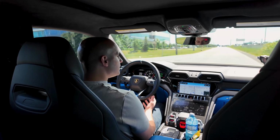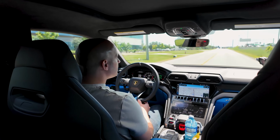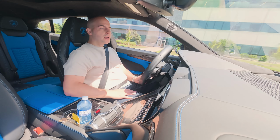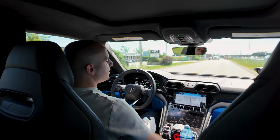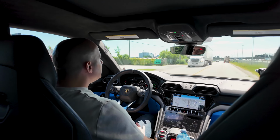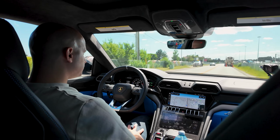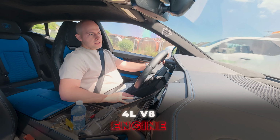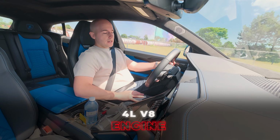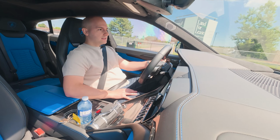So if you have kids or whatever it is and a sports car doesn't really fit what you're looking for, the Urus is, I would say, probably the best option out there. It's an 8-speed transmission. It's a 4.0 liter V8. It's got 641 horsepower. Let's test it.